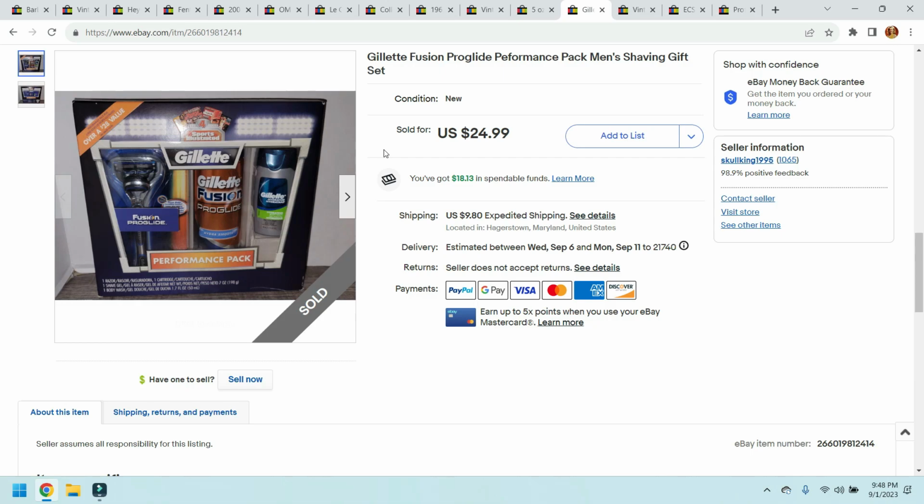This Gillette Fusion Pro Glide shaving gift set I picked up at a Goodwill when I was out in Cumberland, Maryland. I do have plans to go back out that way because I did find some really good stuff. I do want to go maybe on a Friday, because if I go on Sunday, some places that I wanted to go to were closed. So I said, next time I go up there, let's go on a weekday. Because the Queen City Flea Market is open on Fridays, so I'll probably do better there if I go around that time.